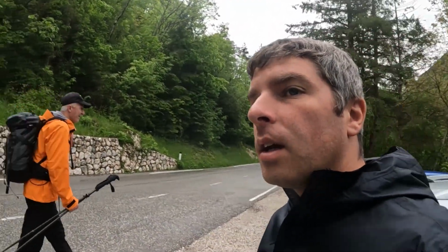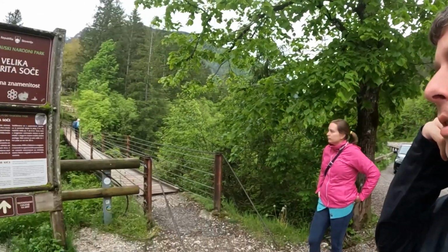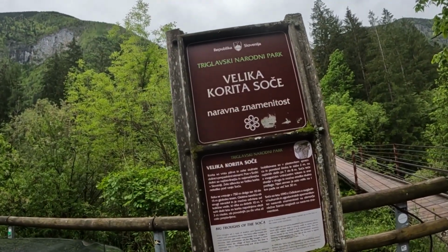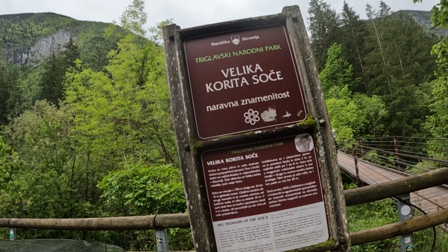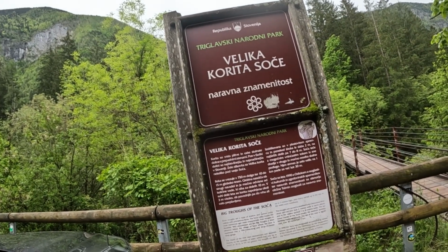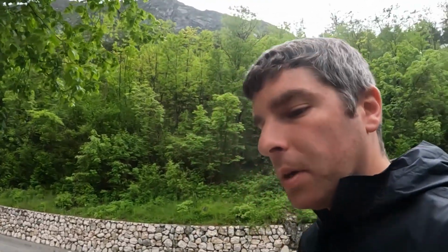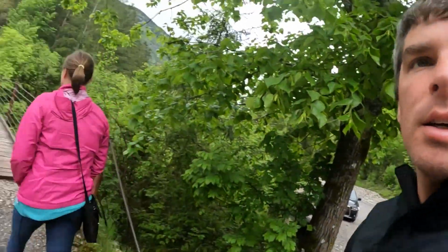We made it to the other side of the mountain pass. We were down in the valley now, and we were just hopping around, and we saw this Velika Corrida Soche. It looks like a river gorge. Looked really cool on the pictures, and there were some people stopped here, so it must be something interesting to look at. So let's check it out.